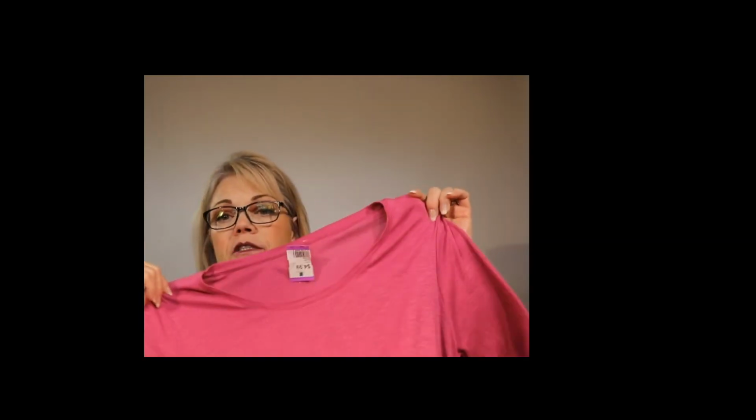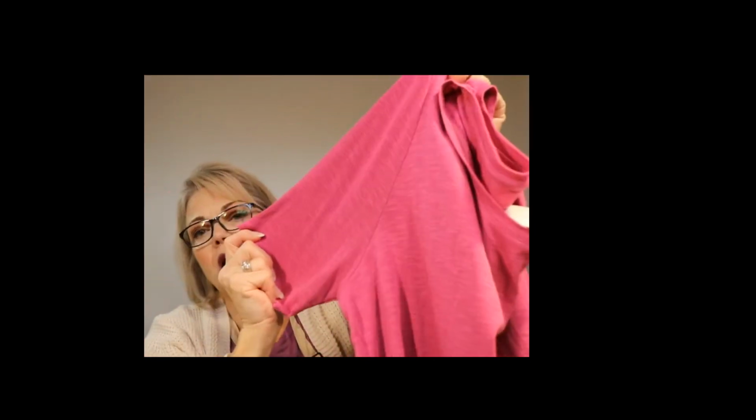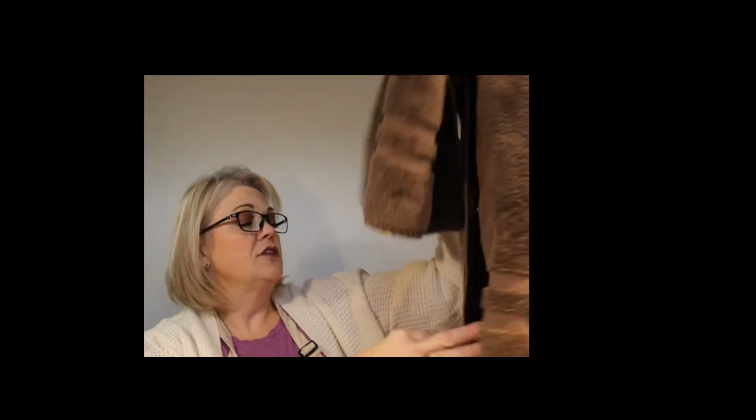I found a J. Jill t-shirt with almost, it's not quite a 3/4 sleeve, but it comes down a little bit longer. I have the perfect item to go on that. It is a little longer so that I can wear it with my leggings. I found a luxury collection bath mat. It was $1. I'll wash it and use it for the Airbnb that we have upstairs.